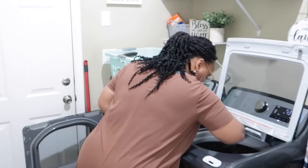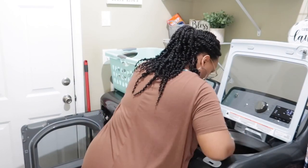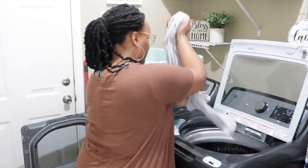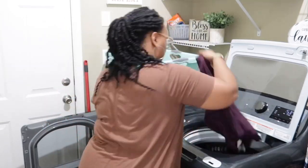The floors were drying, my clothes had already finished, and whenever I dry my clothes, I only dry my leggings and my underwear and stuff, but my shirts I always air dry because I do not like my shirts shrinking, plus I want them to last a long time.